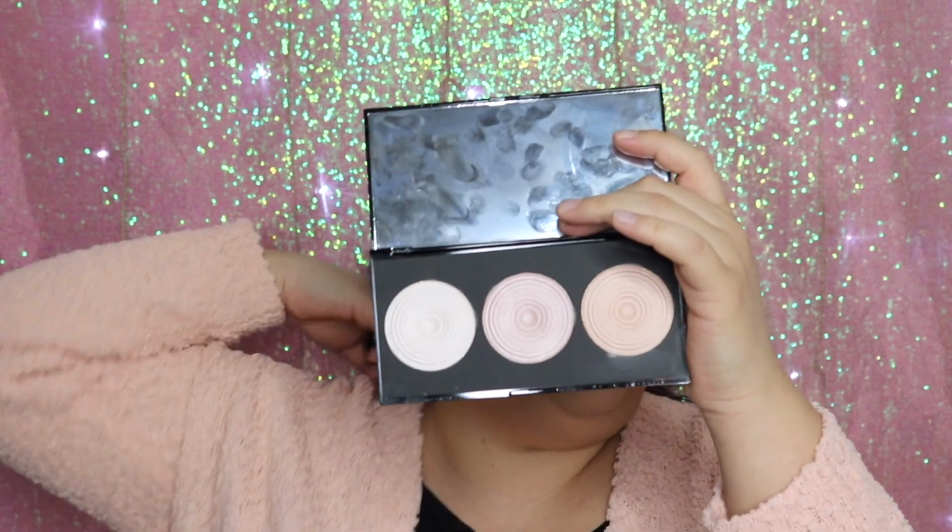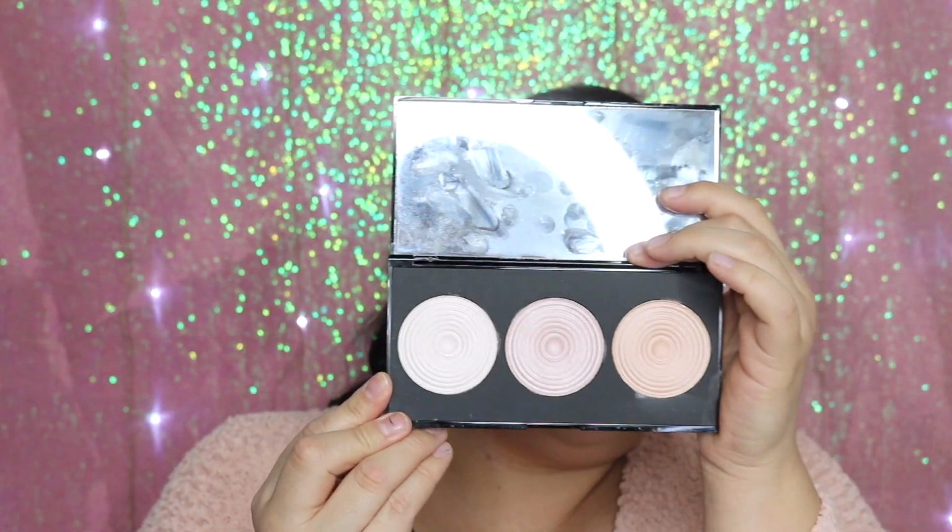This next product is a highlighter palette from Makeup Revolution, and this isn't a highlighter palette. I don't know what they thought with this palette, because they usually have bomb ass highlighters. Like, Makeup Revolution can really do really nice highlighter palettes. This is not one of them, and this is probably the only one that I've tried that is not a good one. These are powders, honestly.